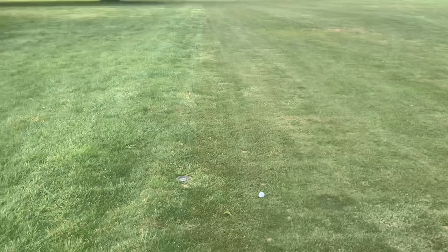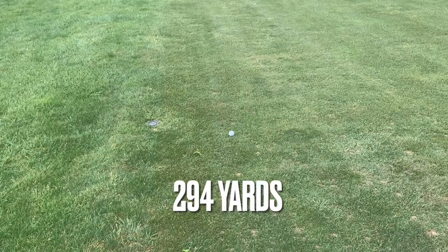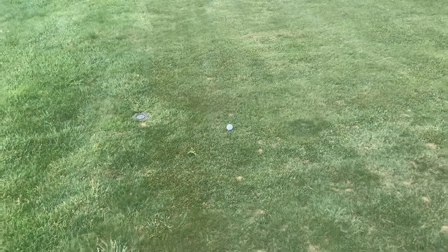The drive was 294 yards. It was further than I thought it was. I do have a little breeze behind my back here. It's saying here I got 180 to the middle, 171 to the front.